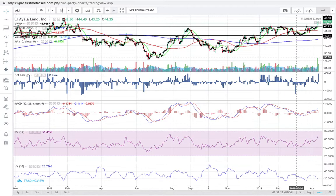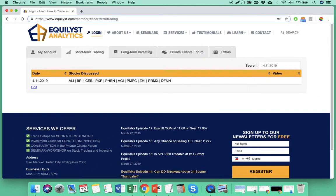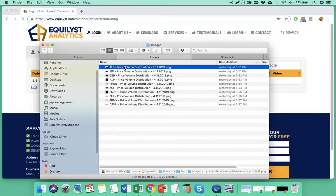Not literally 47.5, but just a little bit closer to 47.5. Or you also have the option to just strictly follow your trailing stop loss, wherever it is. Okay? So that's my analysis for Ayala Land. Now, before I drop my overall sentiment, let's take a look at the price and volume distribution for ALI.